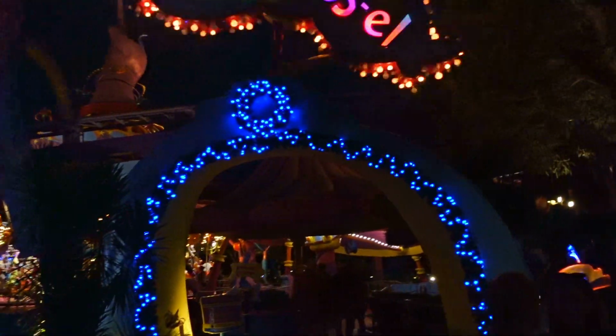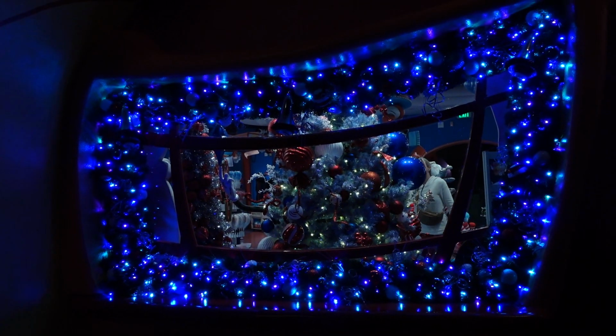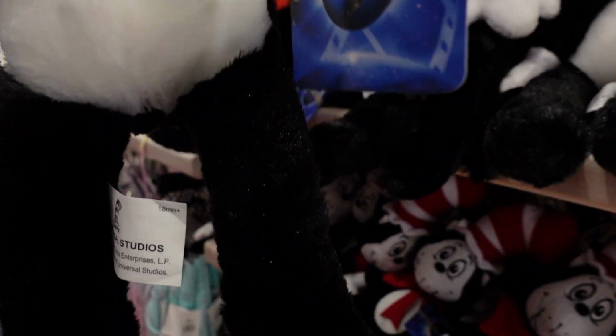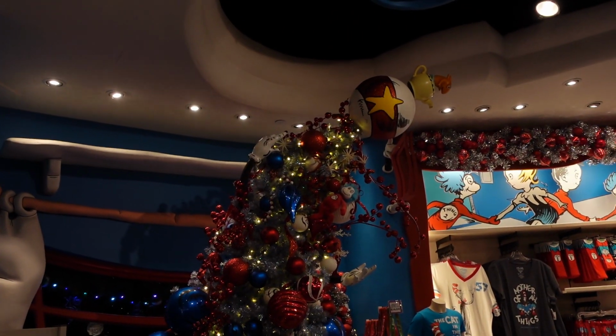I'm an extra on the Grinch. Look at that. Okay. It's so pretty. Going into the Cat in the Hat shop. Cat in the Hat, that size is $21.95. I like Cat in the Hat. Trust me, I'm a doctor. I don't think so. That's $30. That's a pretty cool tree.